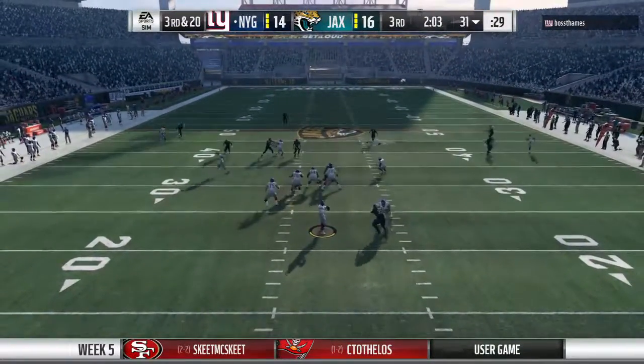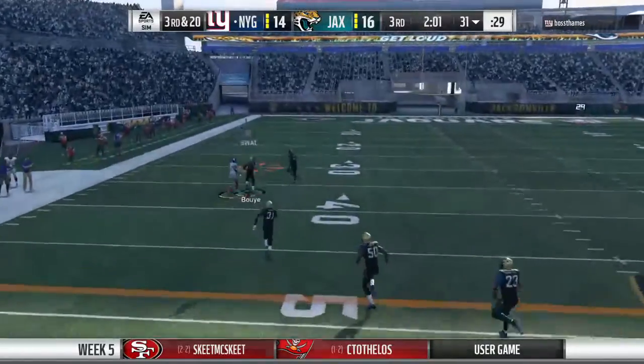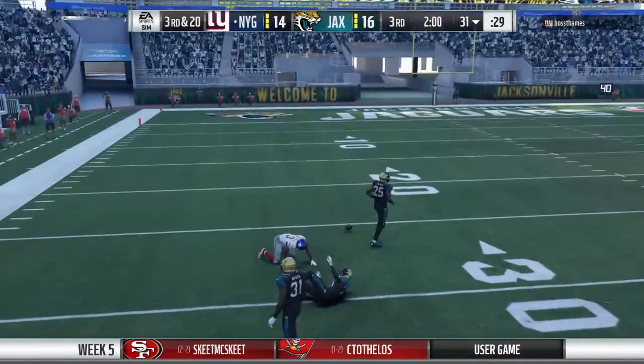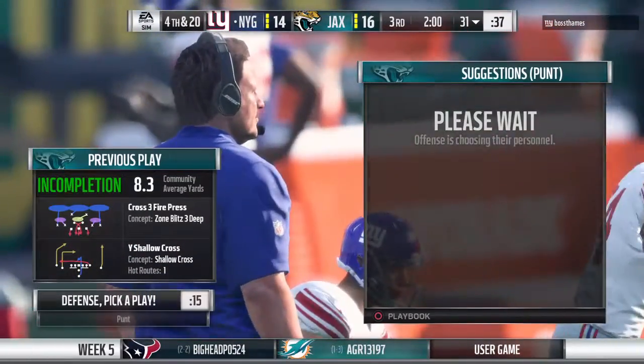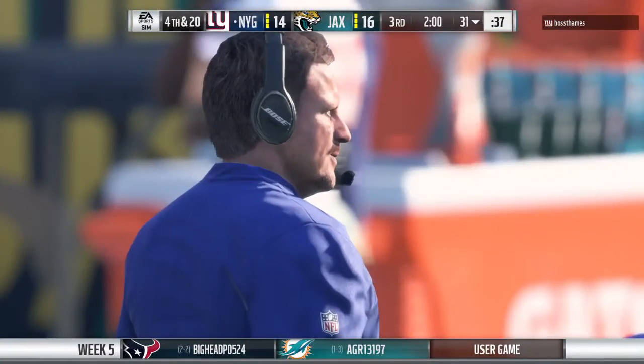3rd and long, it's Taylor. He's going to loft one deep left side here. And incomplete. He can't hang on. Would have been a nice catch. Instead, it brings up a 4th down.